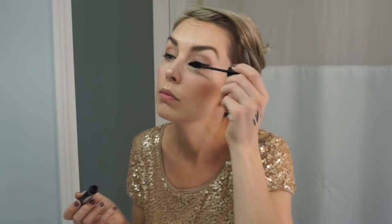And on the glam side, I'm gonna use the Lise Watier Dramatic Curl Mascara. Kind of preferring the budget mascara to this one. This one got a little clumpier than I expected. So there, eyes are done.